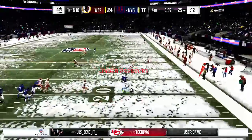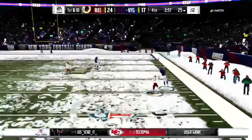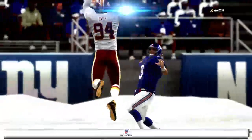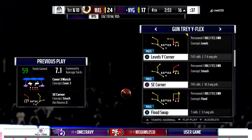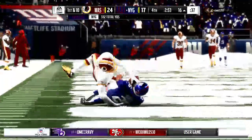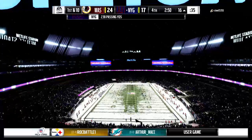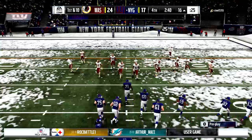Escaping the pressure right. Now he'll let it go deep right side. That's caught inside the 20. And he's a long ways into Washington territory before hitting the turf. And at this stage, down in the second half, looks like they just wanted to find a way to get it in the hands of their playmaker, and they did. I think you're exactly right.